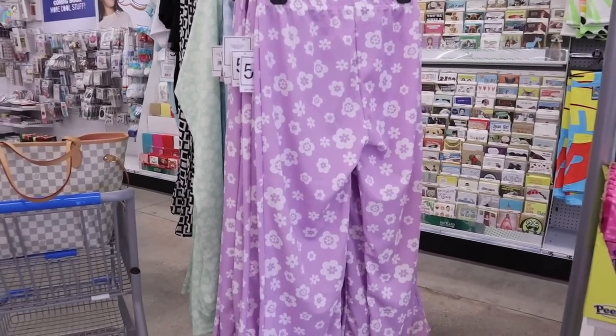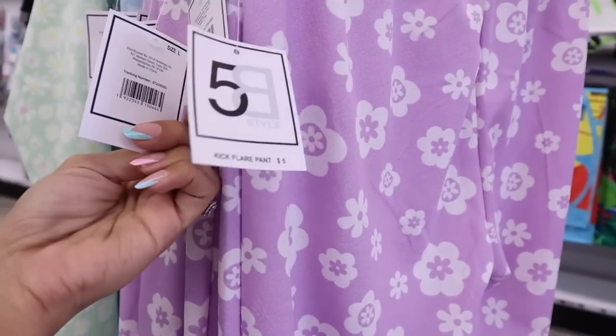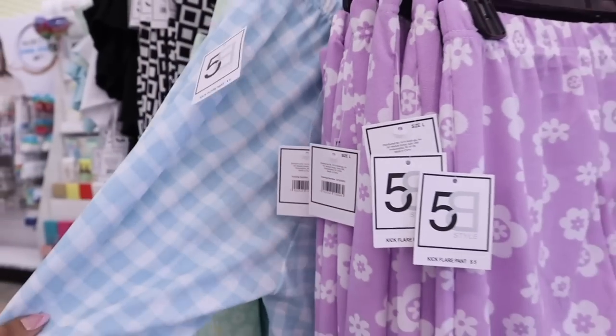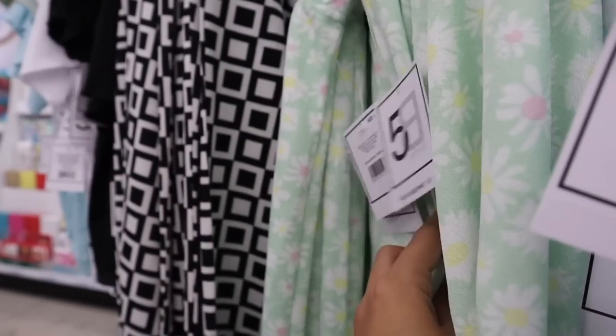I mean, these bottoms are definitely made for short people like me. So they actually have a size large, medium, large again. And they have a small in the blue ones, but I really love the flowers. It definitely stands out. And the green one is super cute too, but they never have my size.